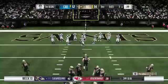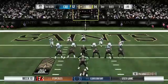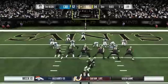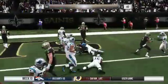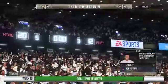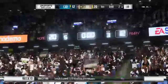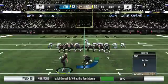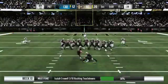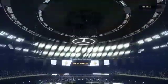The Saints on 3rd down, 2 for 5 to this point. They're looking at a 3rd and goal here. They'll try and punch it in with Crowell, and he takes it across and into the end zone. Touchdown, Saints. Isaiah Crowell, his 3rd touchdown now on the year. And the Saints now add 6 to their lead. Extra point from McManus is good.